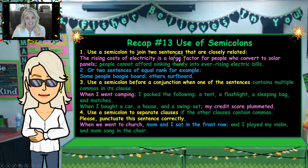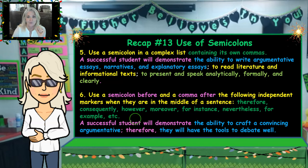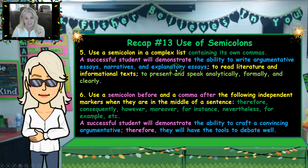We also learned today that semicolons join two sentences that are closely related. They also are used for two sentences of equal rank. We use semicolons before a conjunction when one of the sentences contains multiple commas in the clause. We use a semicolon to separate clauses if the other clauses contain commas. We learned that we use a semicolon in a complex list that contains its own commas. Remember, these argumentative, narrative, explanatory, essay.